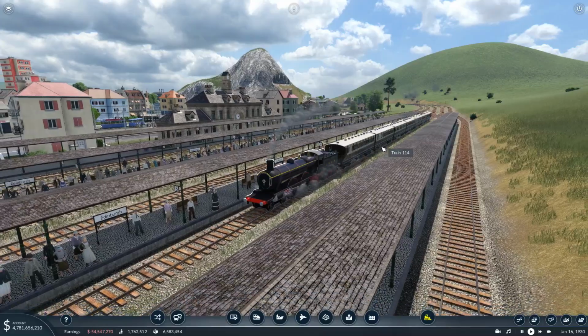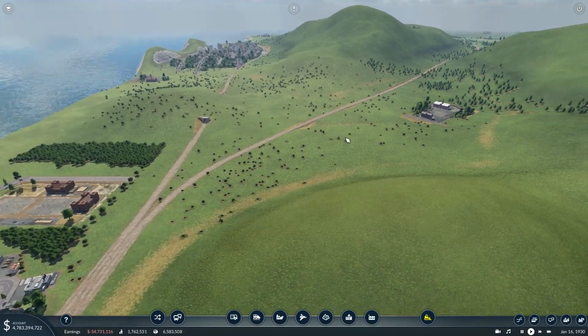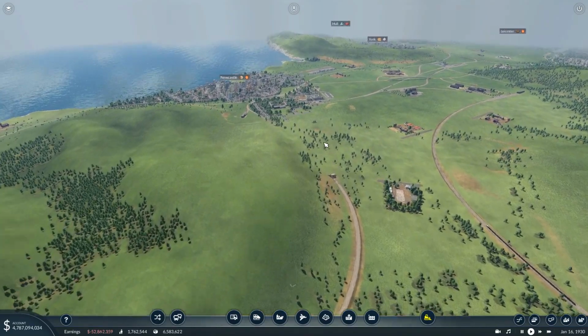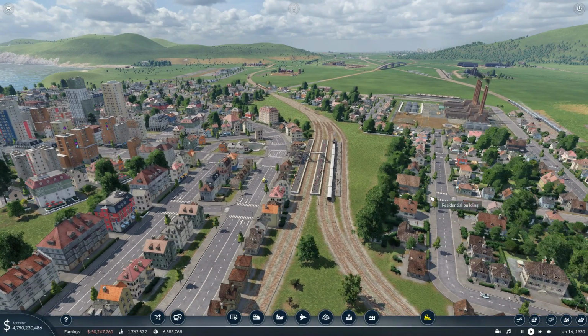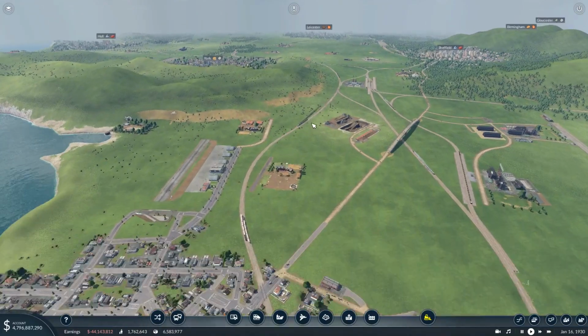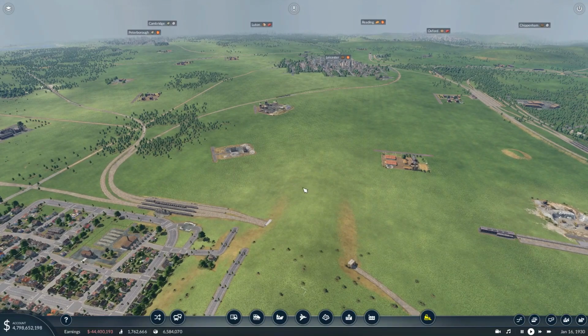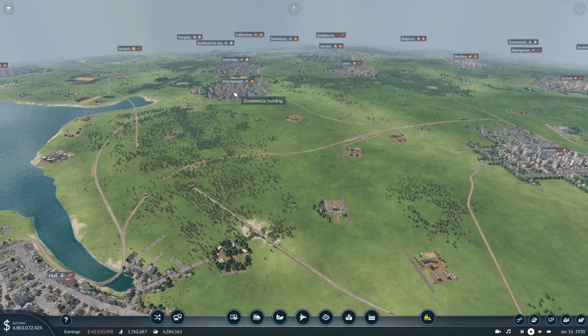Today is the day we're going to get the A1 and A3s, the Flying Scotsmans, up and running. So they're going to come from Edinburgh, whoosh, down here, and they're going to go to Newcastle. Now, I was in two minds. Mindset number one was going to be to have them go to Newcastle and then keep going along and bypass York and then go straight down to Peterborough.